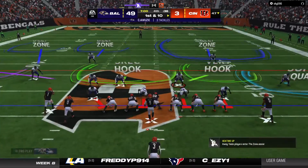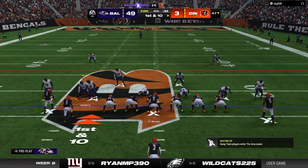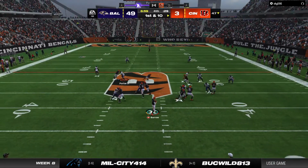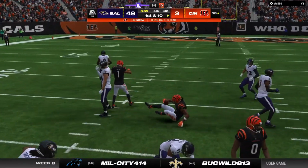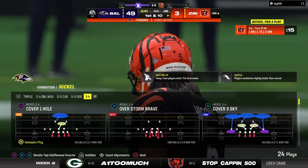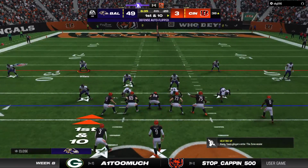Here we go, here we go. First down, here's Burrow. And that one complete once again to Higgins. And they'll get him down as he's inside the 40. Give him back-to-back catches now. That one for 16 and another first down.